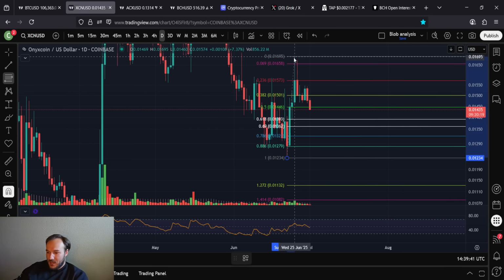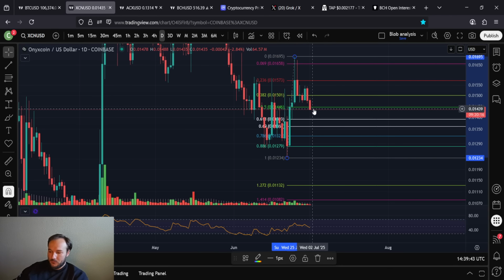Looking at the low to high here, relatively speaking, we have gone below the 0.5. It's looking like we're good for the golden ratio, just below 1.4 cents, something like that. That's where we're going to go. Doesn't really matter. We could find support here, or we could go a little bit lower and find support there. I would think, just looking at this here, it would make a lot of sense to return to the golden ratio. That would make the most sense to me, but that doesn't mean that we have to.